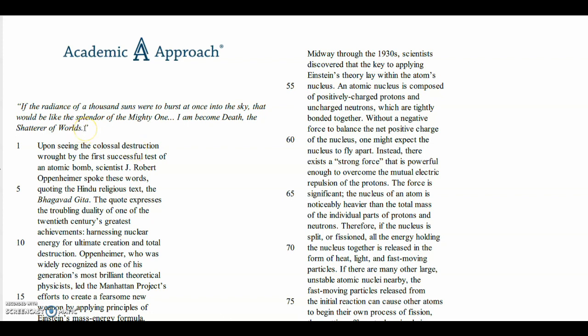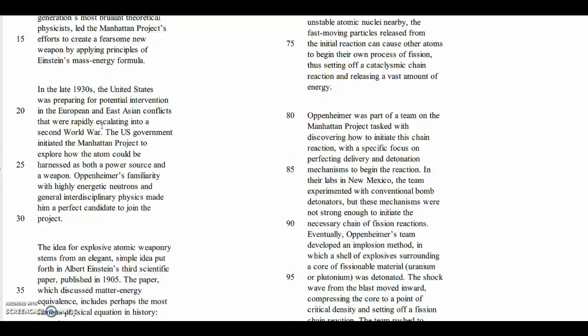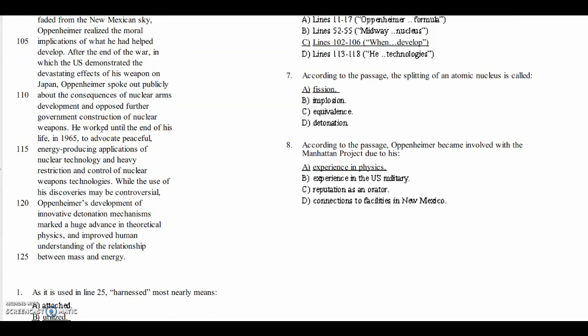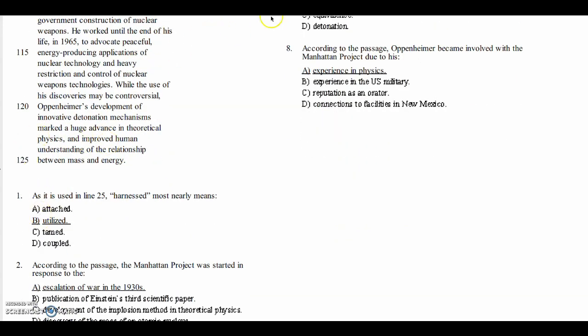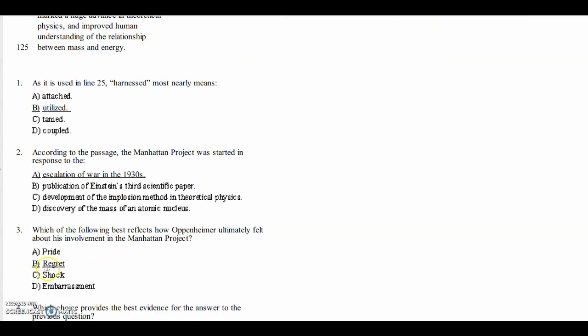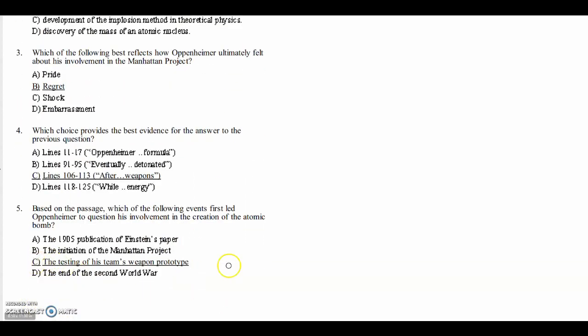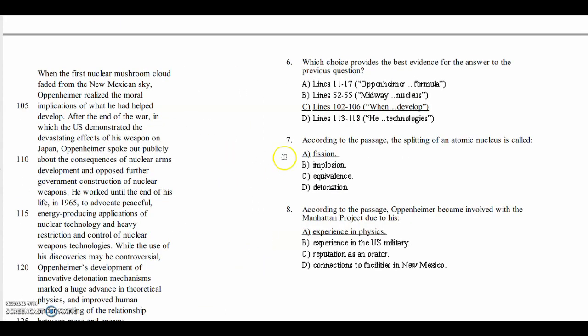Okay. So at this point, everyone's read the passage, I hope. Okay. Let's go through all the answers together, all at once, so this way you can check and see how you did. Number one is B. Number two is A. Number three is B. Number four is C. Number five is C. Number six is C. Number seven is A. And number eight is A. All right, check your work, see how you did, and then let's get into it.